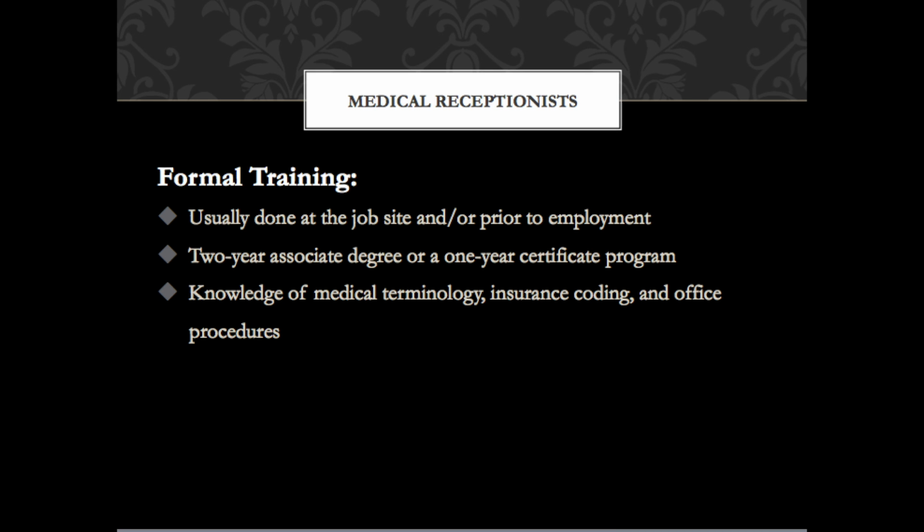How is formal training usually done? Formal training is usually done at the job site or prior to employment. They need a 2-year associate degree or a 1-year certificate program that is done at a community college or technical school. They need knowledge of medical terminology, insurance coding, and office procedures.